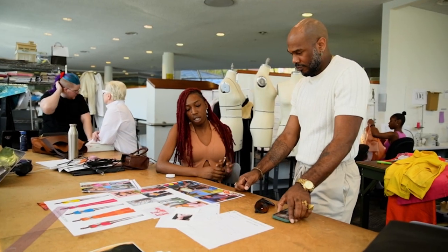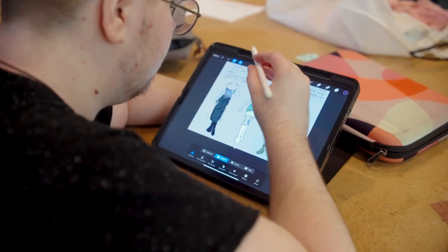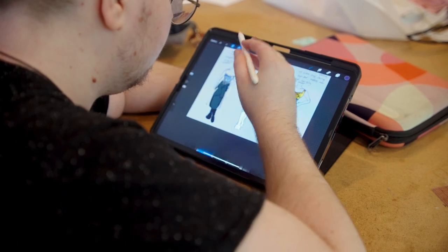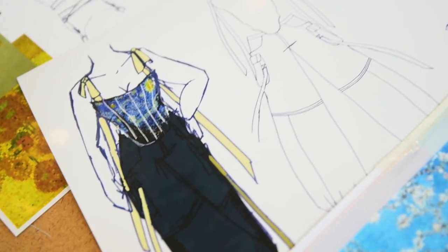I want all types of women to see themselves in my collection, not just the sample size, not just the size twos. I want the curvy girls to be able to feel confident and beautiful. My collection is historical meets modern. I'm combining historical corsetry silhouettes and Van Gogh paintings that have been digitized with modern streetwear.